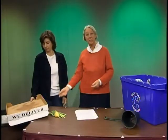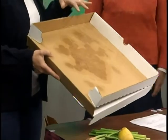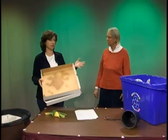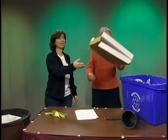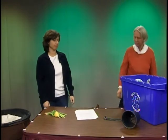And the magic pizza box, of which we all have oodles, that can be recycled. Eat the pizza first, please. As long as it doesn't have too much grease, and this isn't too much grease, that can go right into the recycling bin. If it does have too much grease, you can rip the top off and recycle the top.